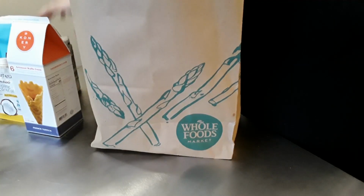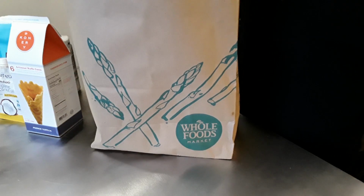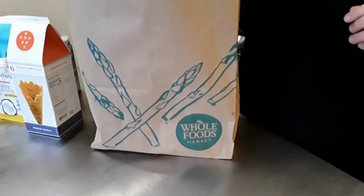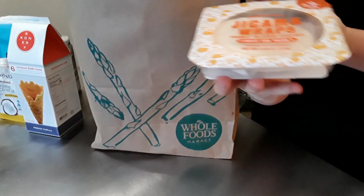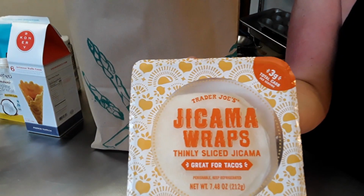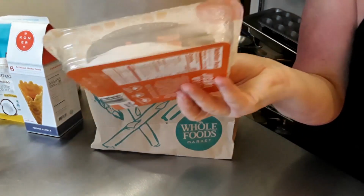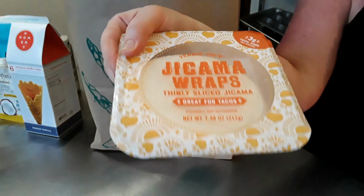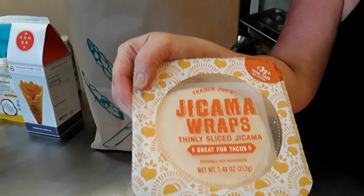Trader Joe's, and they always come through, and I apologize for the other bag right now. Walking past produce, and what do we get? Jicama wraps, jicama tortillas. You know what it says it's good for? It says it's great for tacos. Think about that. So you've got a crunchy outside.